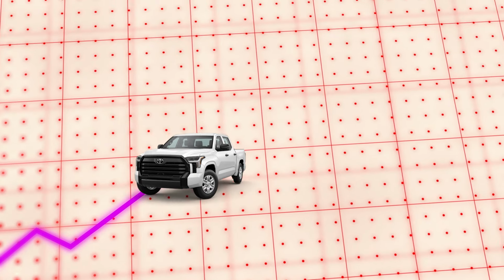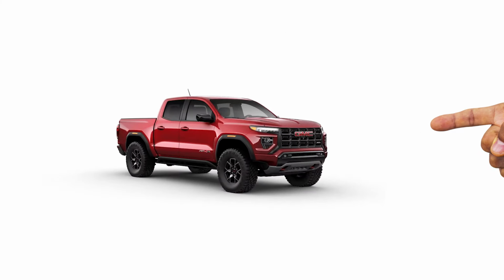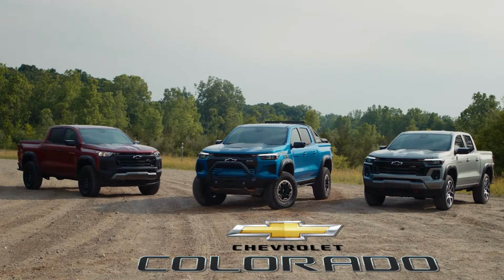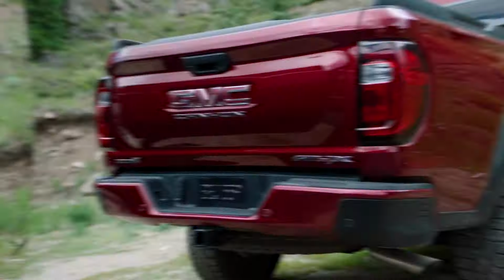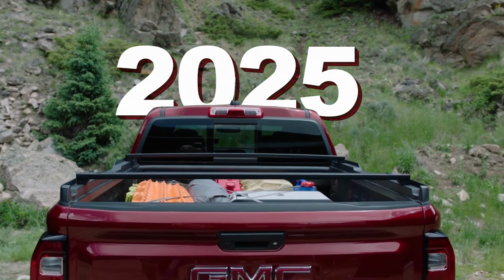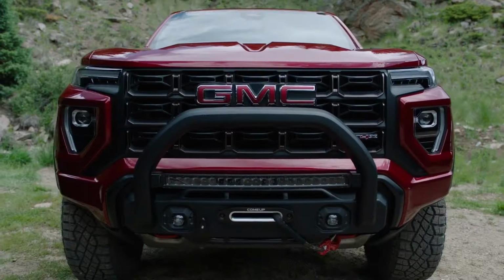As prices have been spiraling out of control for full-size pickup trucks, the mid-size market has gained a renewed interest for those just looking for an affordable truck. If you quite like the Chevy Colorado, but you're looking for a truck with more luxurious features, you can't go wrong with the GMC Canyon. So stay tuned as we take a closer look into why the 2025 GMC Canyon is worth waiting for, these 5 huge reasons.